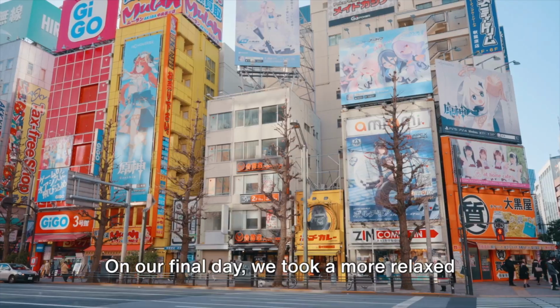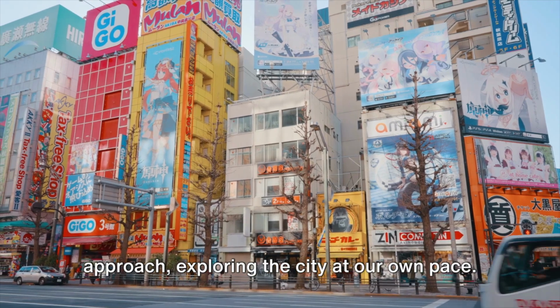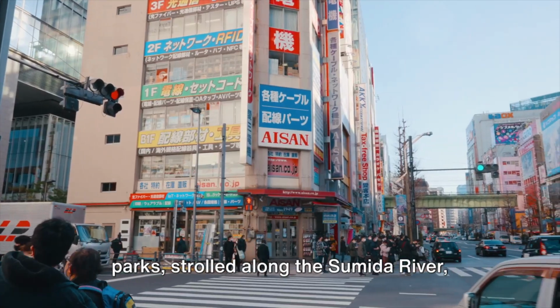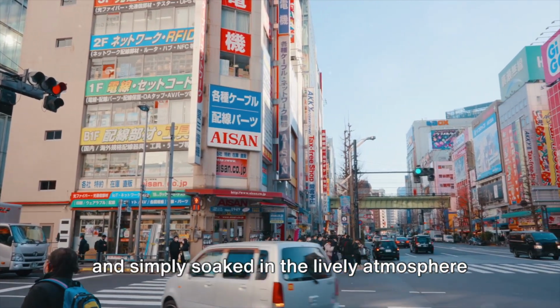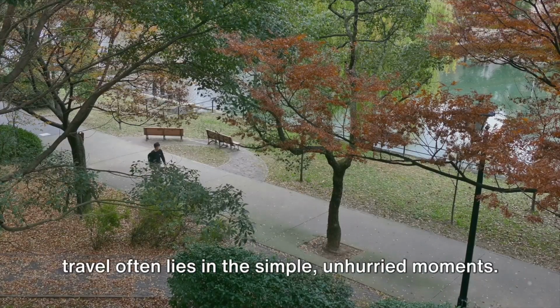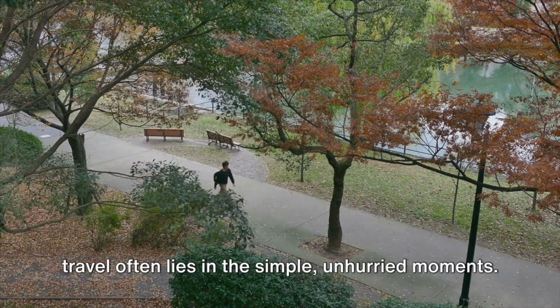On our final day, we took a more relaxed approach, exploring the city at our own pace. We enjoyed the tranquility of local parks, strolled along the Sumida River, and simply soaked in the lively atmosphere of Tokyo. This day reminded us that the joy of travel often lies in the simple, unhurried moments.